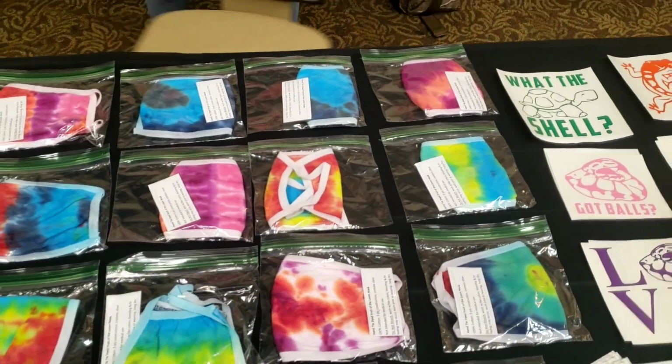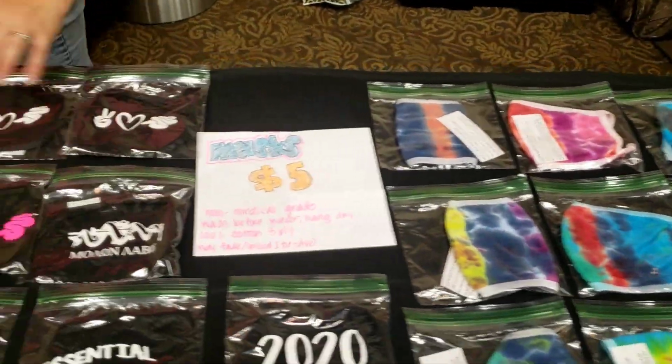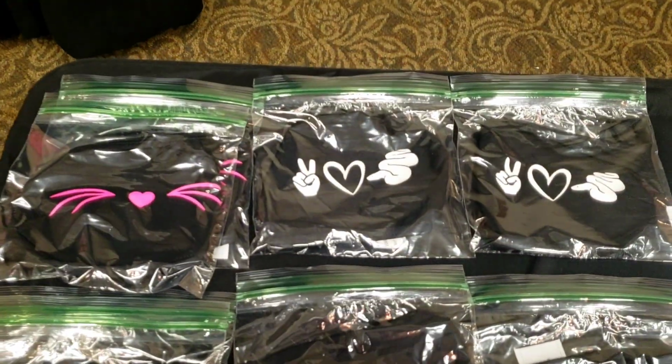She's got some tie-dye. Her and Lizzie did tie-dye. They did some tie-dye masks. We also got some printed masks.